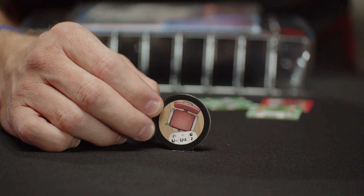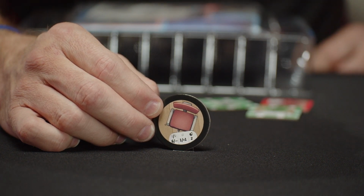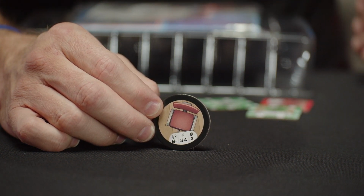You can throw them 4 squares. They do 2 damage if they're thrown. They give +1 if you're doing a close attack. They cost 3 to destroy.